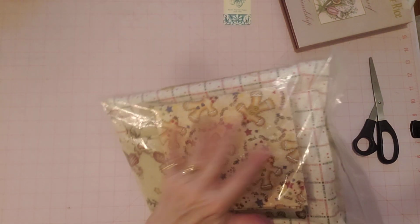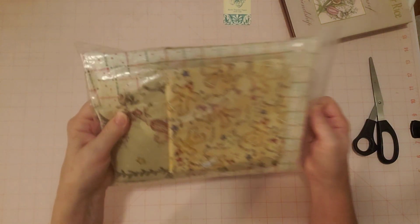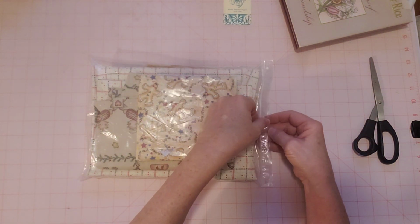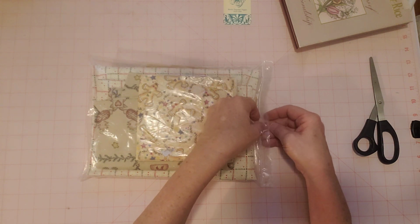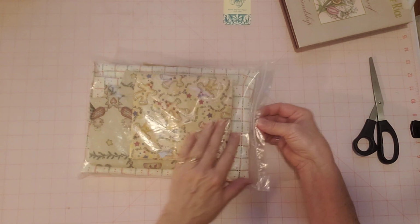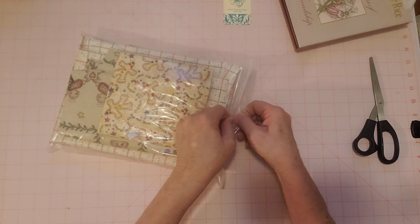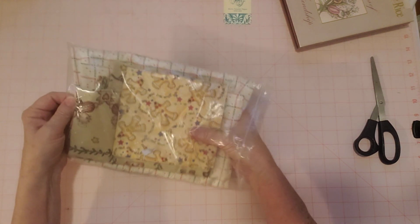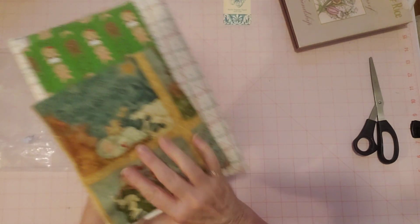So this is the last thing I picked up. I don't need any fabric, but I saw this little package and I said, that looks really different from what I have. I have not opened it yet, but I can of course see through the bag here. Let's open it together and see how much fabric is in here and what we have.